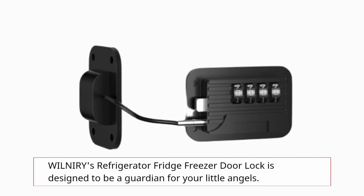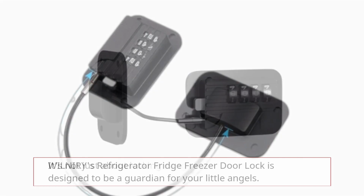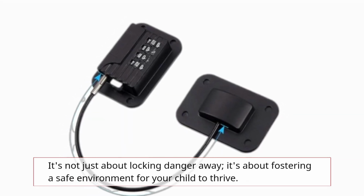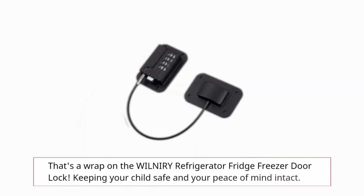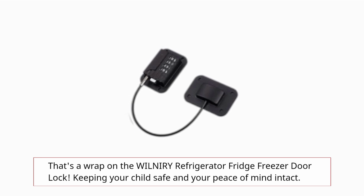WILNIRY's Refrigerator Fridge Freezer Door Lock is designed to be a guardian for your little angels. It's not just about locking danger away, it's about fostering a safe environment for your child to thrive. That's a wrap on the WILNIRY Refrigerator Fridge Freezer Door Lock, keeping your child safe and your peace of mind intact.